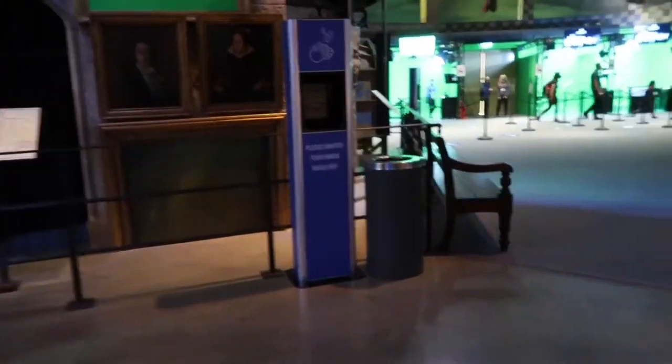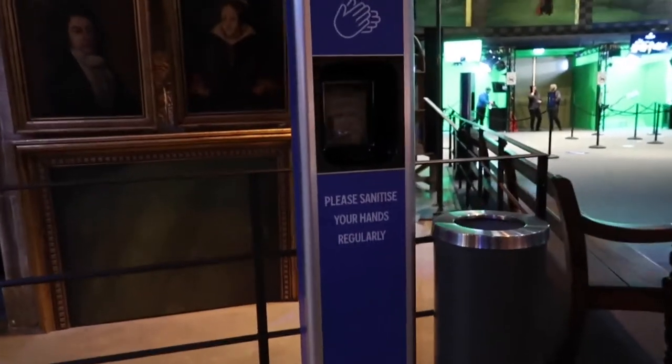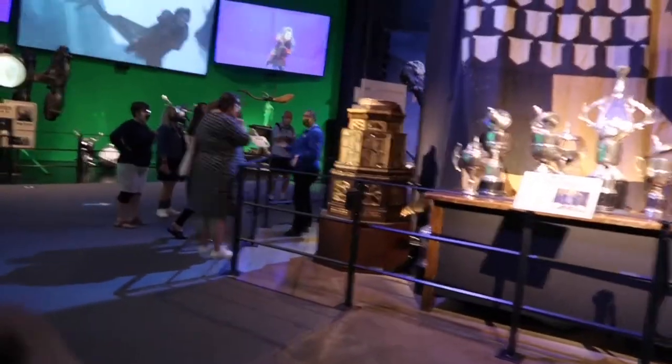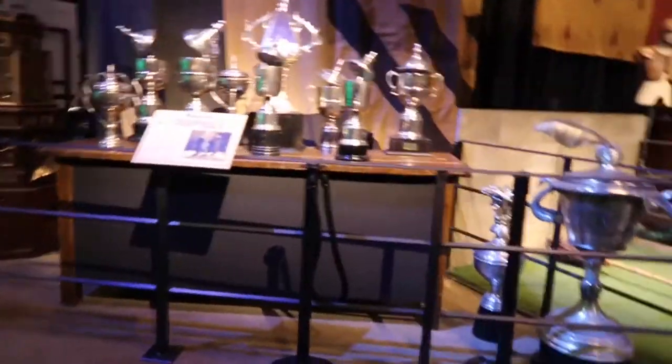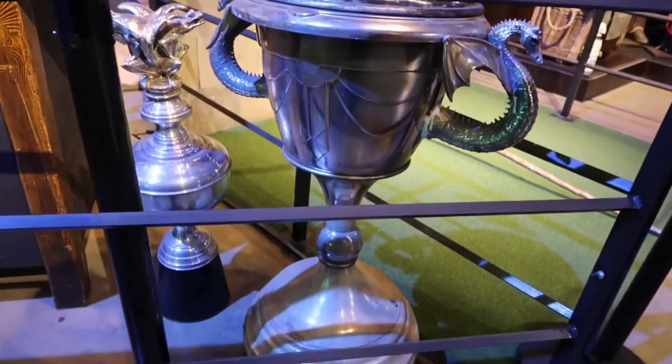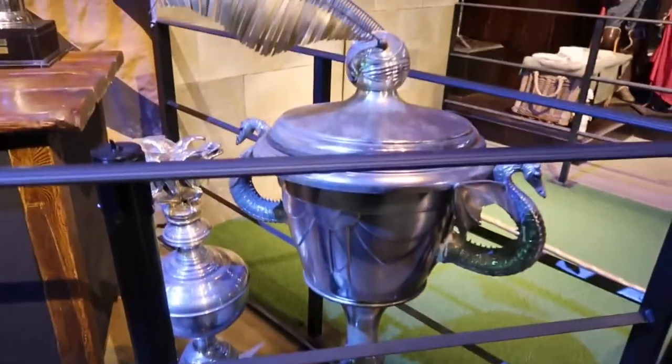Wash your hands! Wash your hands! Wash your hands! That is very, very nifty.